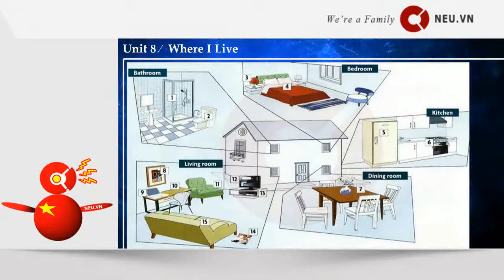Unit 8. Tape script 8.1. Rooms of a house. Bathroom. Bedroom. Kitchen. Dining room. Living room.